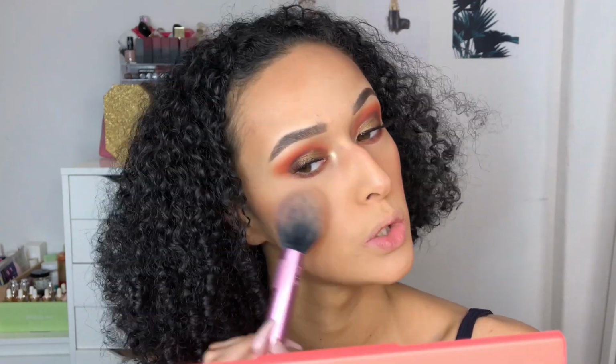Real Techniques brush, and I'm just going to go in and say Sunkissed. Now, Sunkissed is more of a shimmer blush than anything, but it's this shade right here. I'm just going to tap a little bit, because what I like that she's done with the shimmer blush is that the shimmer blush and a highlighter can actually meld together. Oh, Rachel, this is gorgeous.